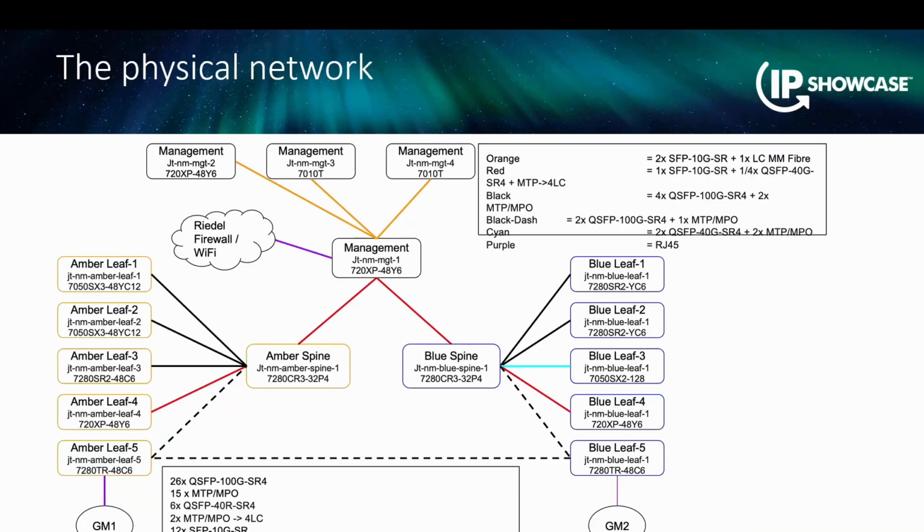The physical network, pretty simple. A leaf and spine on both sides, an amber one and a blue one. Both of those were joined. I think of the spine management device, management one in this drawing, I think of that as a leaf off the media spines, okay? But it's off both media spines.